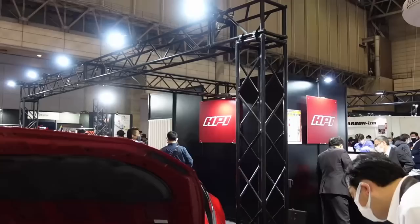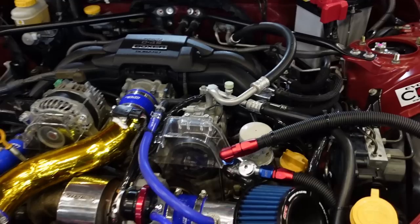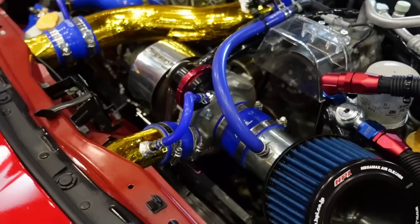Here's an exciting one from HPI, maker of aftermarket bits and bobs. Not normally full turbo kits like this. Normally it's intercoolers, oil coolers, safety equipment, a whole bunch of clear covers, if you've seen those. I haven't seen one on a Boxer before, but normally like RB clear covers, stuff like that. But yeah, they got a full turbo kit. I wonder what they're using as a base. Garrett Turbo GCG wastegate. So interesting setup, kind of cool.